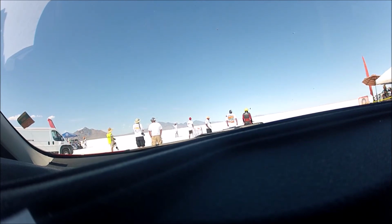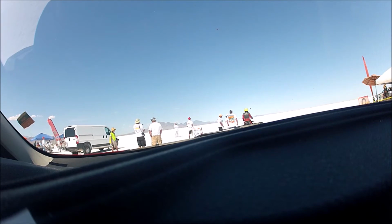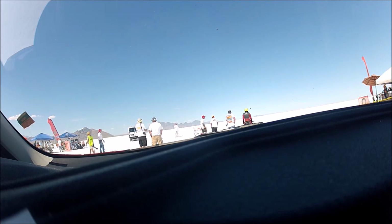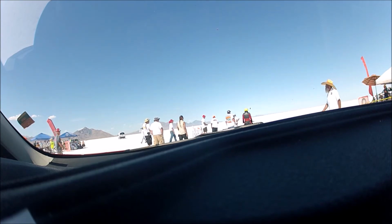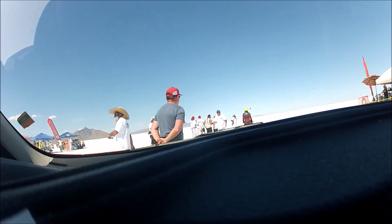7490. Nitromethane Ducati. The guy to my left just took off and he almost killed it, so you can see the bike, you can hear the bike sputtering and spinning to get it going, but he finally did get it going enough to make it down the course, which is good.